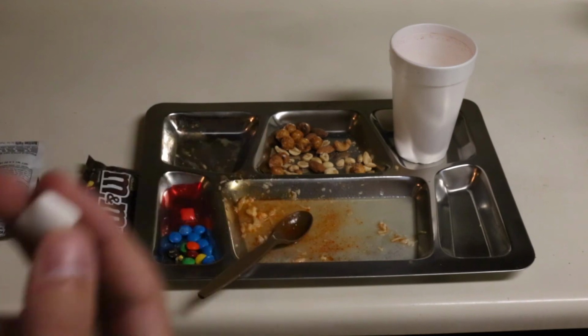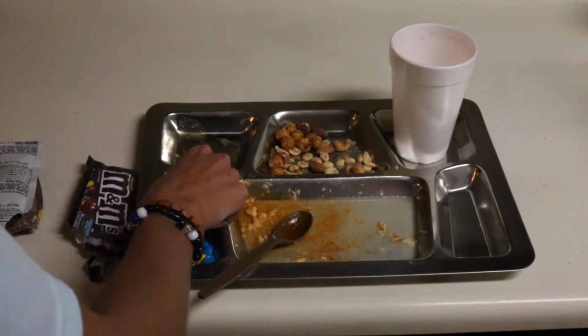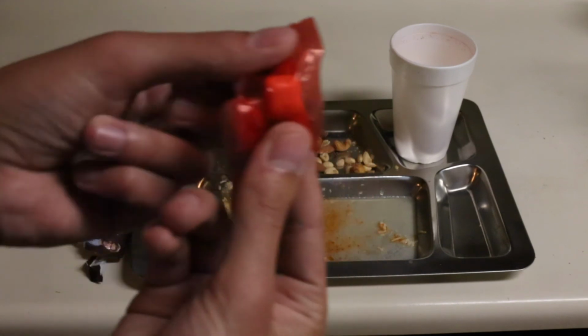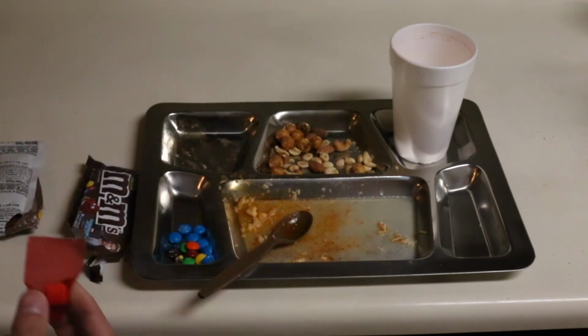Meant to be a palate cleanser of sorts. Nice little crunch. It's a very light, very fresh peppermint taste to it. The size of the gum though is so small and it saturates so quickly you could almost just swallow it. That certainly does not retain its size for very long. It almost disappears.